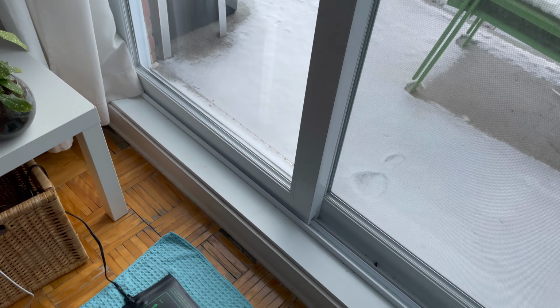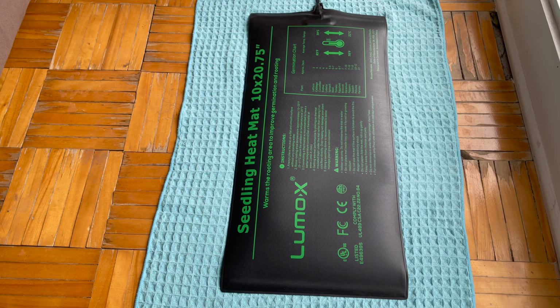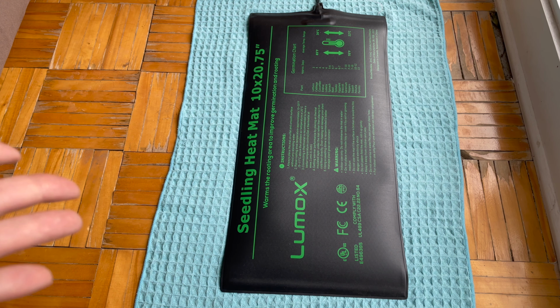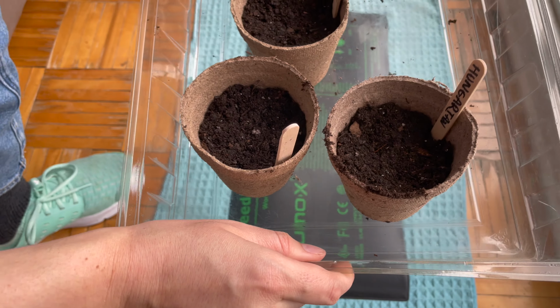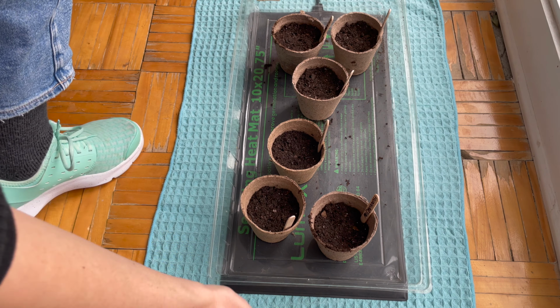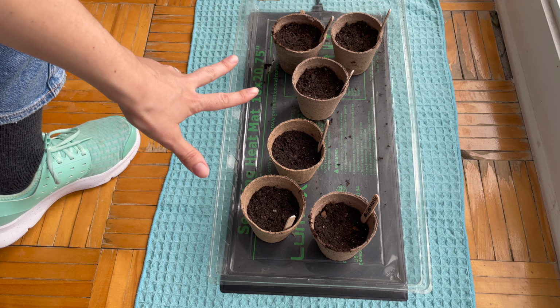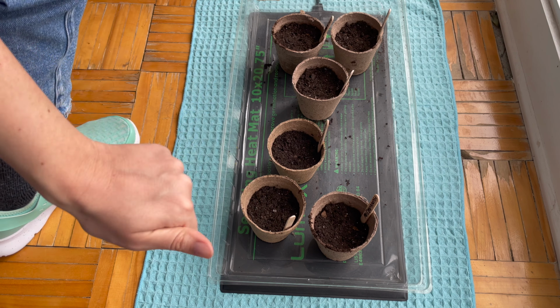This is my biggest window, so I want to make sure my seeds get as much sun as possible. So this will be my setup. Of course, this is no decoration. It is in the way, but we do it for gardening. So I'm just going to put my seeds on here. Ta-da, perfect. And now I'm just going to water them to make sure they are humid enough for their first day. So let me just get my water.